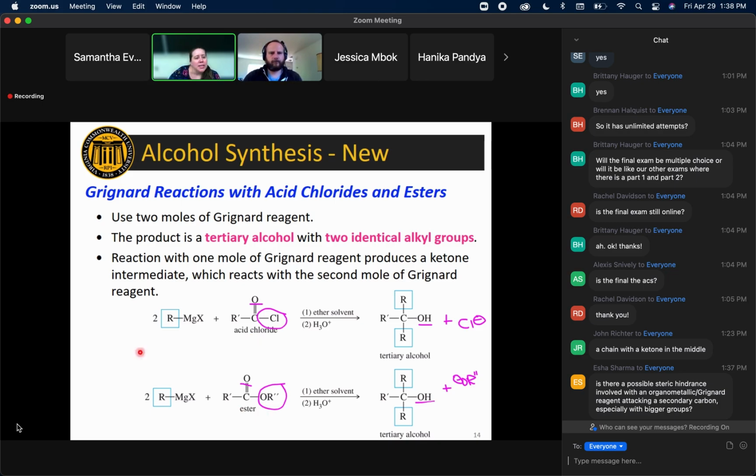Okay. Someone's asked, is there a possible steric hindrance involved with an organometallic or Grignard reagent attacking a secondary carbon, especially with bigger groups? That is a great question, but the answer is actually no. Because if you think about what your carbonyl looks like, this carbon is sp2 hybridized. So all of these atoms are in a plane. And so it actually makes it so the nucleophile is attacking from a direction that there's nothing sticking out in that direction because all of the atoms are planar.